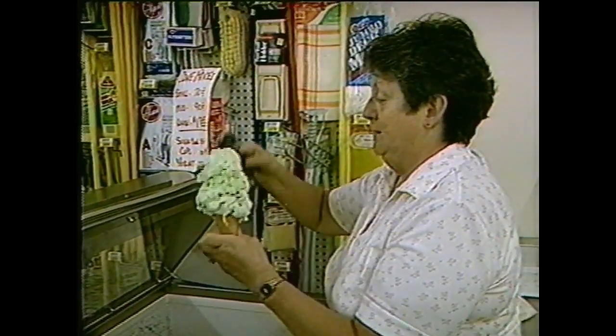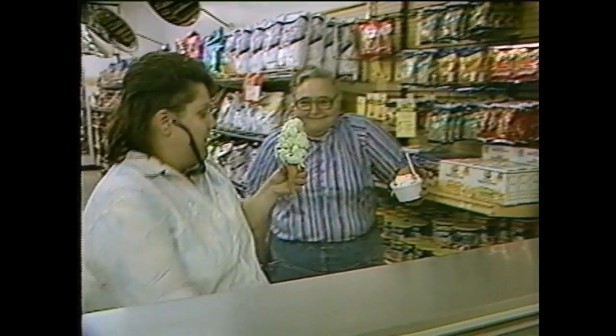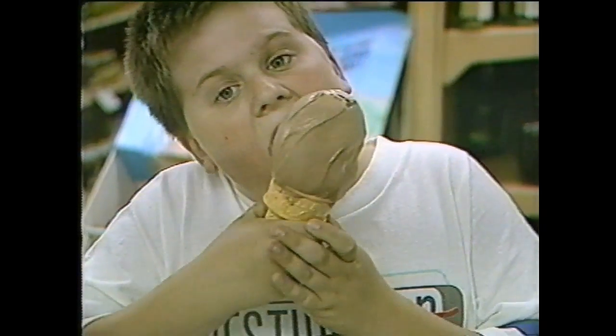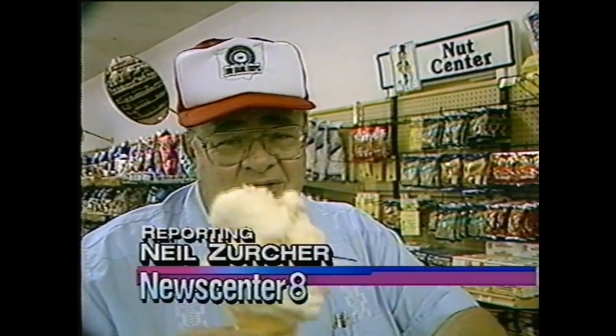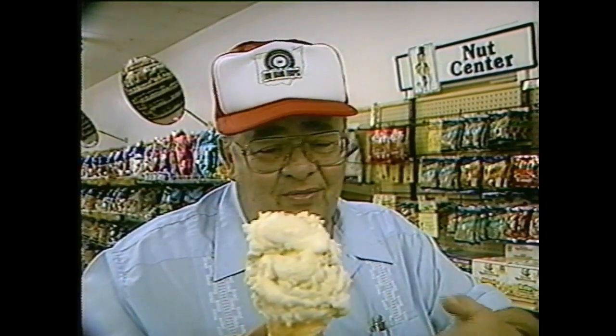That's enough. Betty doesn't use a scale to measure how much ice cream she puts in a cone, just her well-practiced eye. She admits that sometimes it's a little more than a pound, sometimes a little bit less, but no one has complained. Small ice cream cone, guys. And if the rest of you want one, you got to come here to get it, because I can't bring this home. It melts too fast.